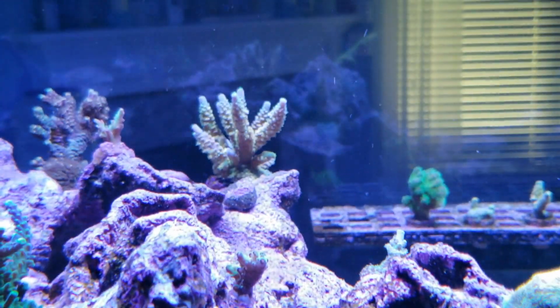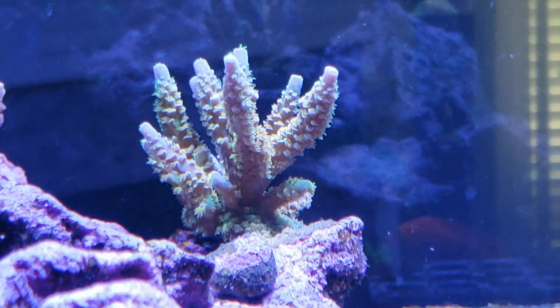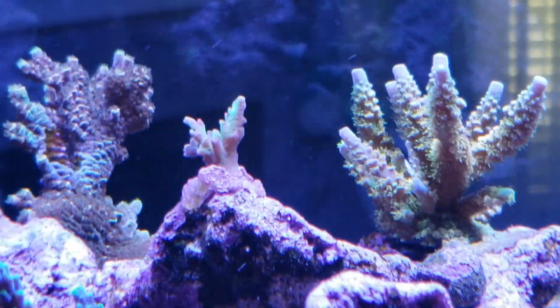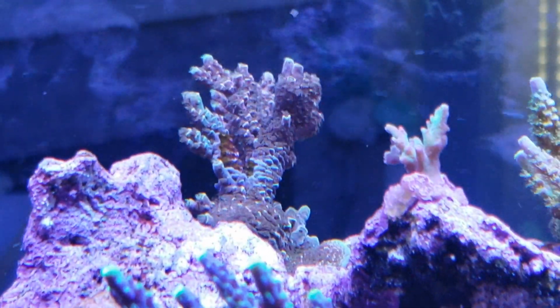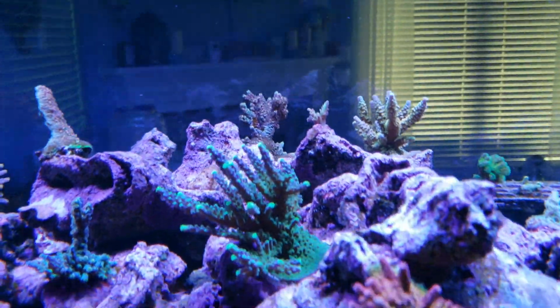Here is the Walt Disney from the other side. Looks a little bit better in person. The tops are kind of getting washed out a little bit here. Oh yeah, here's the strawberry shortcake. I should have showed that from the other side. And here's what I was talking about, that coral dying just in the center there. You can see right in there, that's the death, but it's recovering.